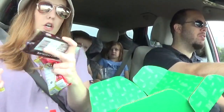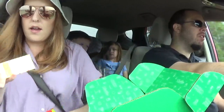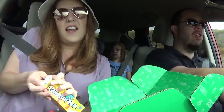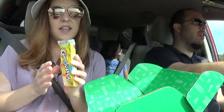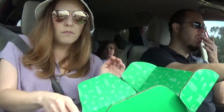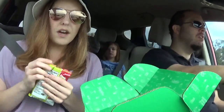Okay. So the next things in here are Hershey's milk chocolate, 5 of them. I'm gonna keep these for the kids. And Everlasting Gobstoppers. Oh, just in time. We're about to go to Vegas, and one of my favorite machines is the Willy Wonka slot. I haven't had an Everlasting Gobstopper in forever. I mean, that's good. No, not a fan of Gobstoppers, but.